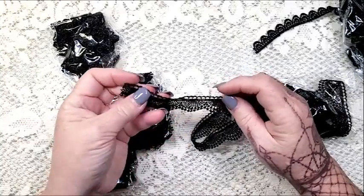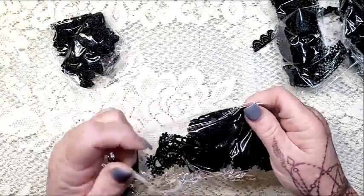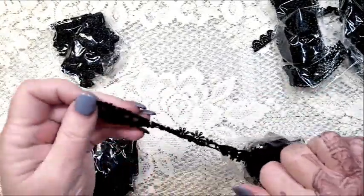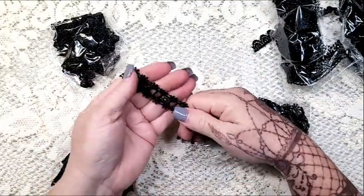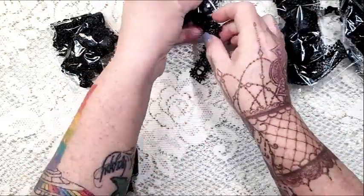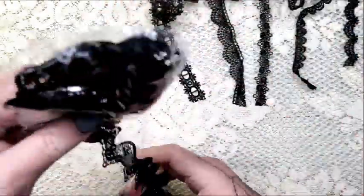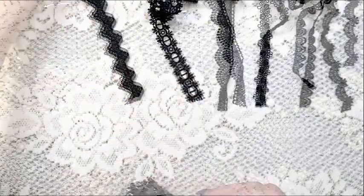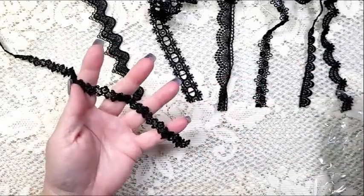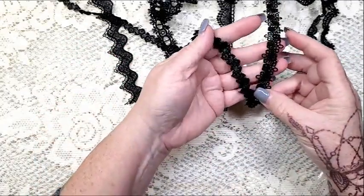But this is really pretty. I'm loving these black laces, y'all. And these were from Amazon. The reason I brought up Joann's was because I was hoping to find some there, but I did not. These are great. Let me turn them this way. Maybe we can see them a little bit better. Oh yeah, they're all really pretty, aren't they? Y'all tell me how you store your laces and things. That one's really cute. Oh, that's the same. Oh, no, not quite the same. Similar, but not the same.